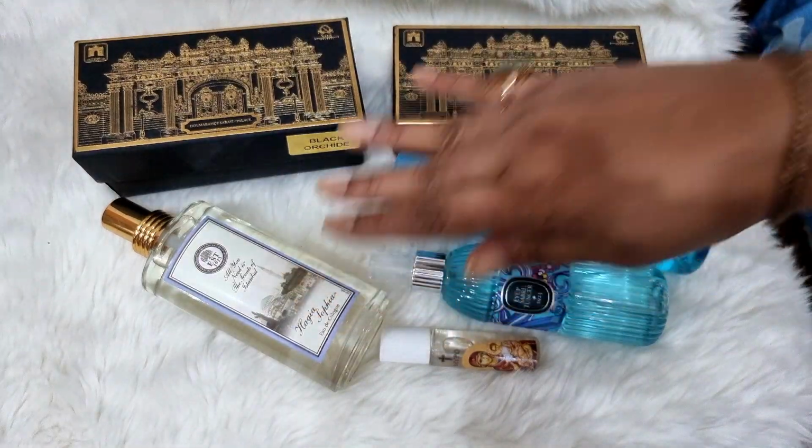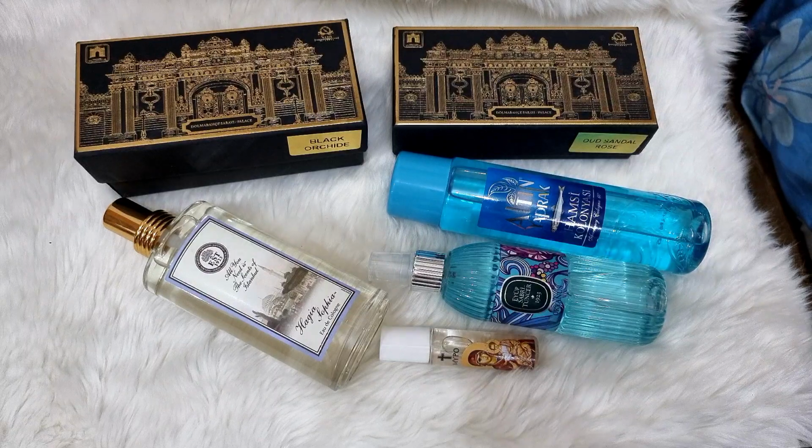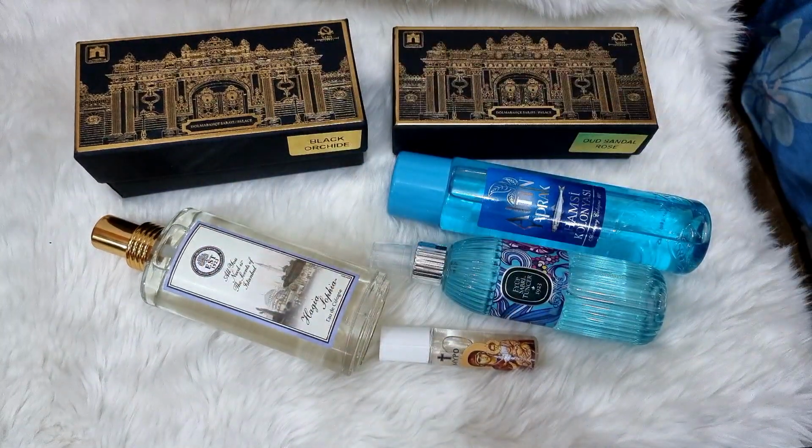It is like that. I think I would prefer this cologne to spray on my furniture, that means my sofa or on my bed, and I would love to have a good night's sleep by putting this on my bed probably, and it's a very calming one. All these perfumes are pretty calming kind of scent, soothing, calming kind of scent.